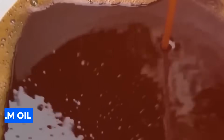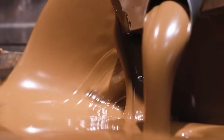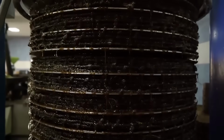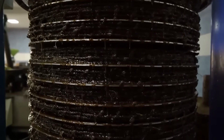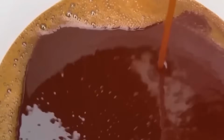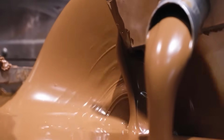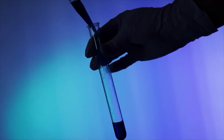Palm oil, which gives Nutella its creamy consistency and prevents separation, is stored in large, temperature-controlled tanks. These tanks are equipped with heating elements to keep the oil in a liquid state, as palm oil tends to solidify at room temperature. The oil is pumped through insulated pipes to the mixing area, where it is carefully measured and added to the blend.